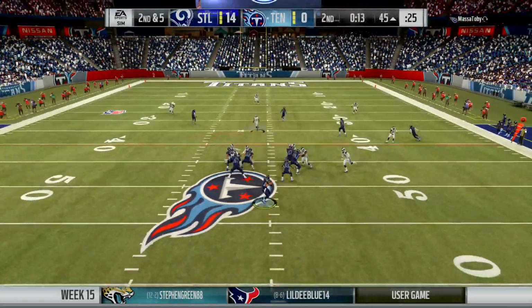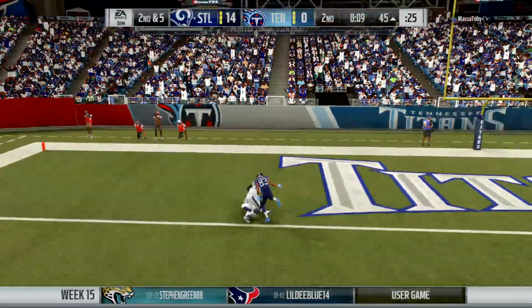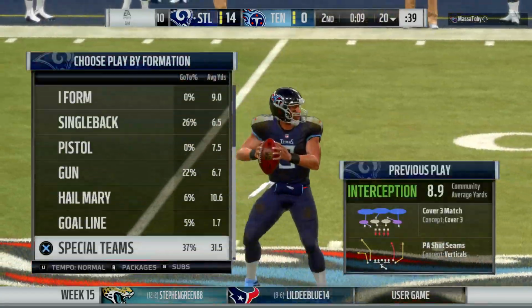They go play action with Wilson. He's going to go for a big play downfield. And it's intercepted at the goal line. Chidobe Awuzie with a pick.